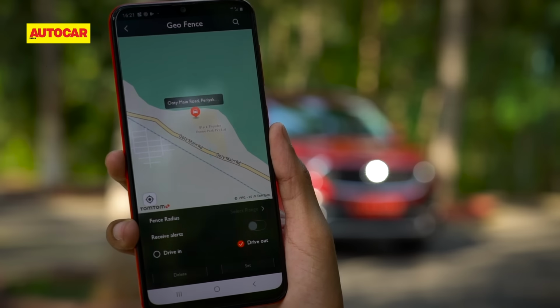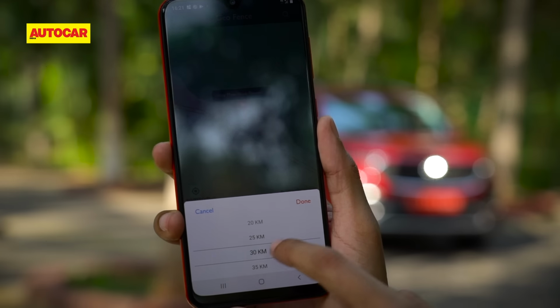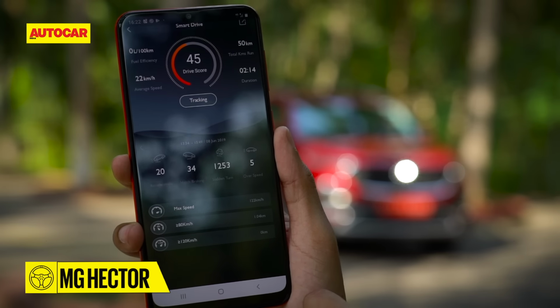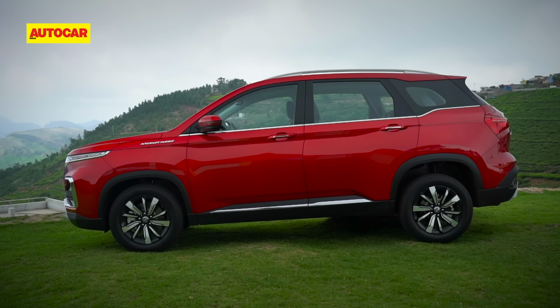These include geofencing that alerts you if your car is driven out of a certain preset radius, a Find My Car GPS feature, and Smart Drive, which scores you based on your driving habits. And yet, despite all that cool tech, there is one more basic attribute that could draw customers to this MG crossover.